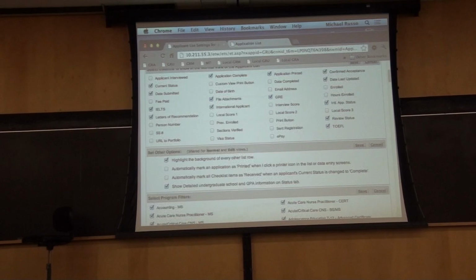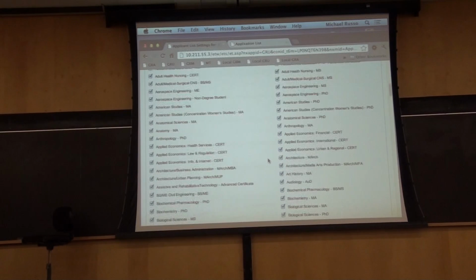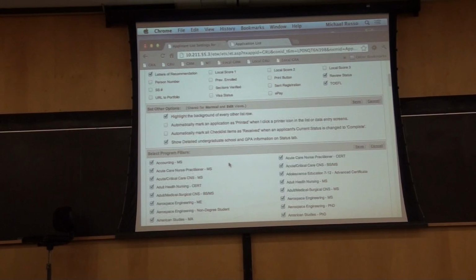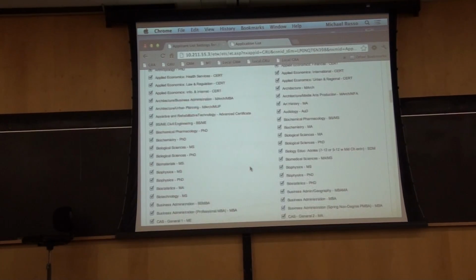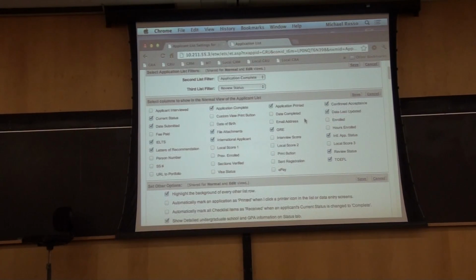And then you have some other options here that aren't incredibly useful, but now I have access to every program, so your list for these sections is likely to be a lot more compact than mine. But you can also choose which programs. Everybody who has access to the system has access to certain programs, so you can further refine that. If you have access to 6 programs, but you really only work with one, you can come here and uncheck everything but that one, just to simplify the look of the application list for yourself. Anyway, we're focused now on content, how to change the columns that appear.